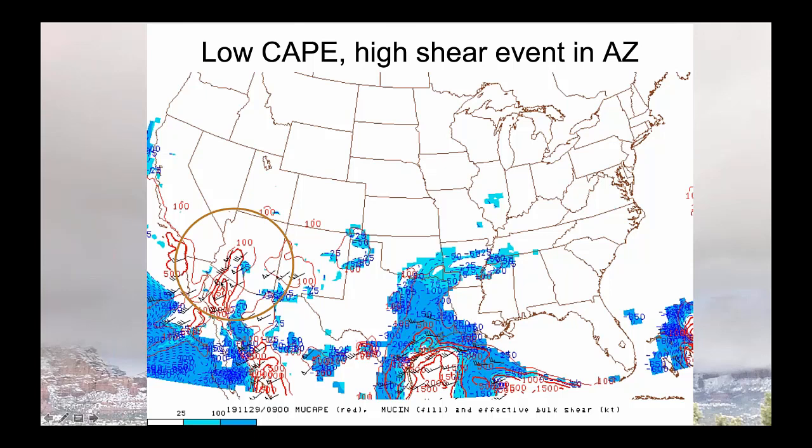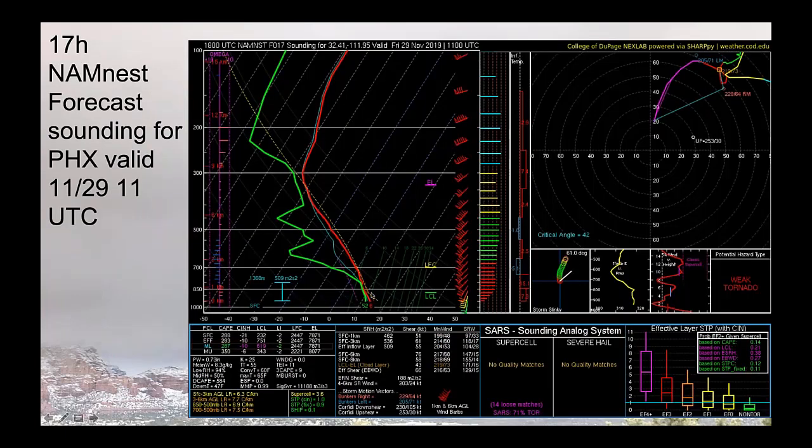But you can see on the shear side of things, no problem, no limitations with shear. So let's take a look at this 17-hour forecast. I don't know why I picked 17-hour, but I picked the NAM nest from the previous day and looked at the forecast soundings for the Phoenix area. By the way, this is pretty close to what actually happened. You can see that the CAPE is pretty thin. Buoyancy is thin, but on the other hand, you also don't see any inhibition at all.